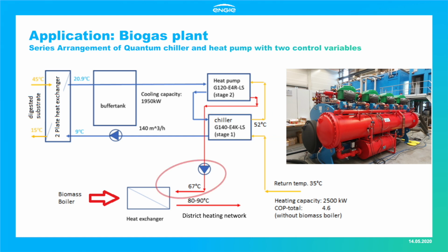to approximately 67. The warm water is then sent through another heat exchanger connected to the existing biomass boiler, and the temperature is there boosted further to 80 to 90 degrees before it's sent back to the local district heating grid. The overall efficiency grade of the system counts up to 4.6.